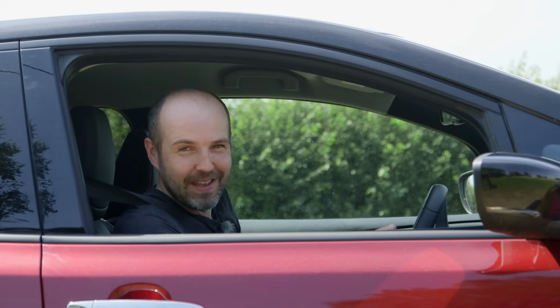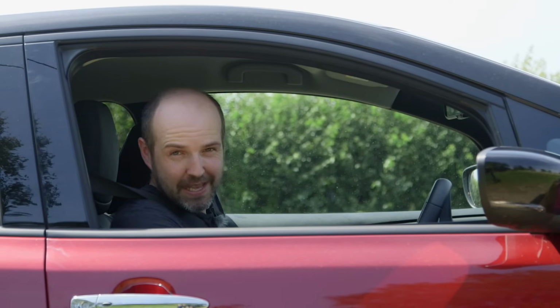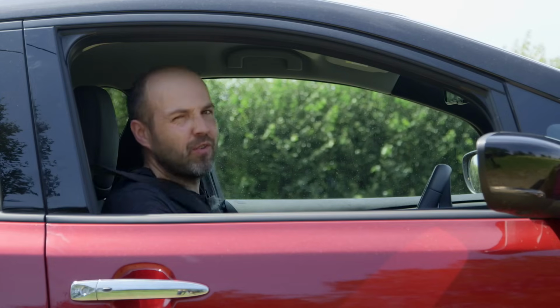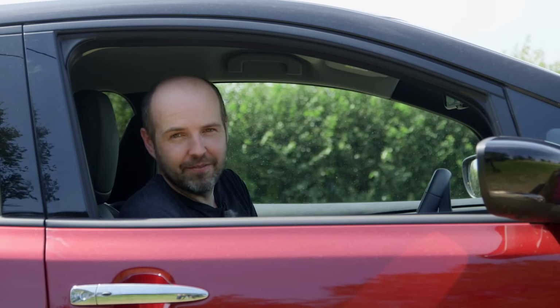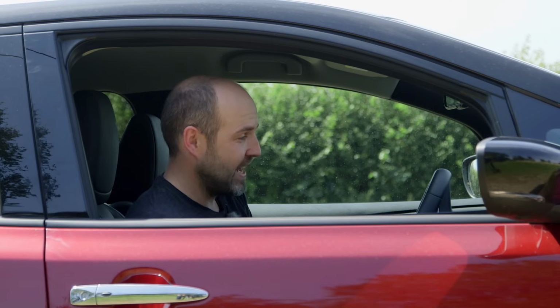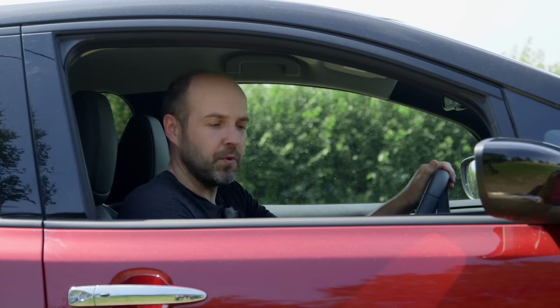So what do we make of the Leaf E+ then, unpredictable E-pedal and all? Well, I'm kind of halfway there, to be honest, which I suppose is another way of saying I'm not completely convinced. On the plus side, I think the packaging is decent, and if you're not worried about a sporty, involving drive, then it's certainly very quiet and smooth.